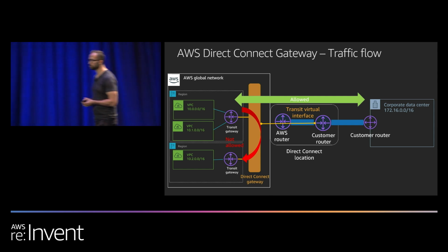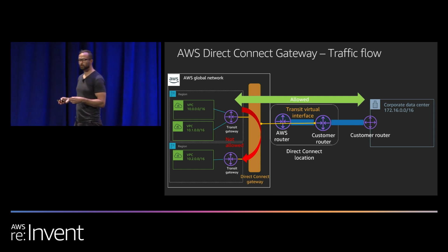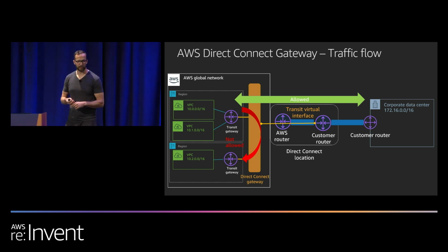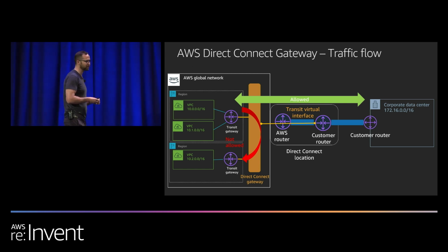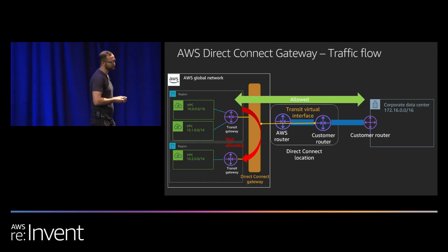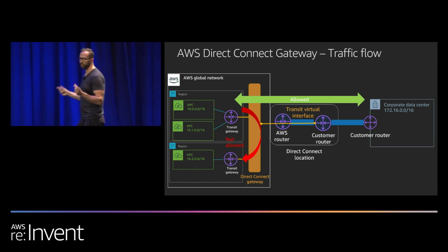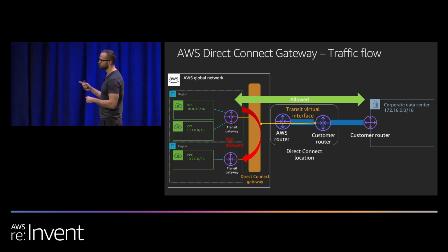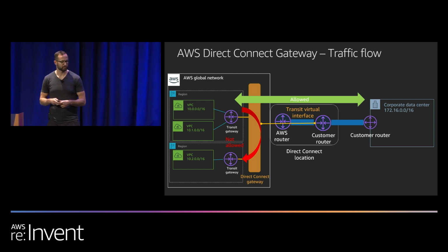From a flow point of view, again, Direct Connect gateway cannot be used for communication between transit gateways in this scenario. If you need your transit gateways to communicate to each other, then since yesterday, you can now launch cross-region transit gateway peering. So you can connect your transit gateways in different regions and only in different regions, and then allow communication between VPCs in those regions through the transit gateway.